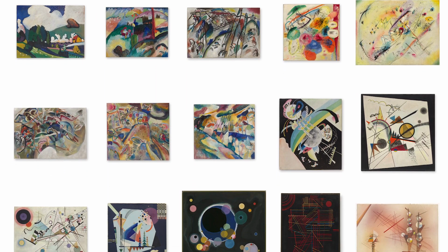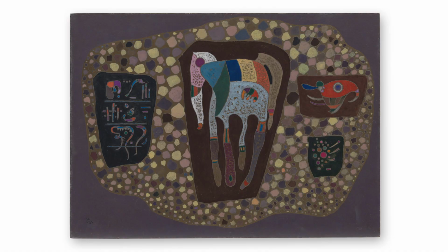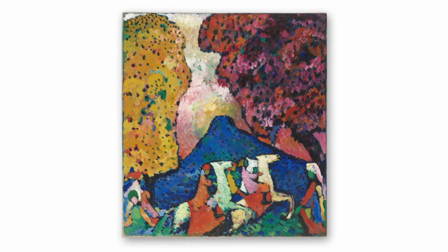The Guggenheim's collection includes over 150 paintings, drawings, and prints by the Russian-born artist Vasily Kandinsky. It has been my great pleasure to spend ample time with these works over my career at the Guggenheim. This painting from 1908 to 09 is really one of the great treasures of the Guggenheim's holdings.